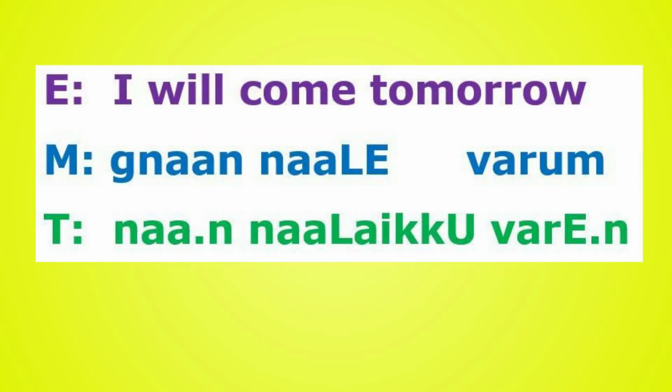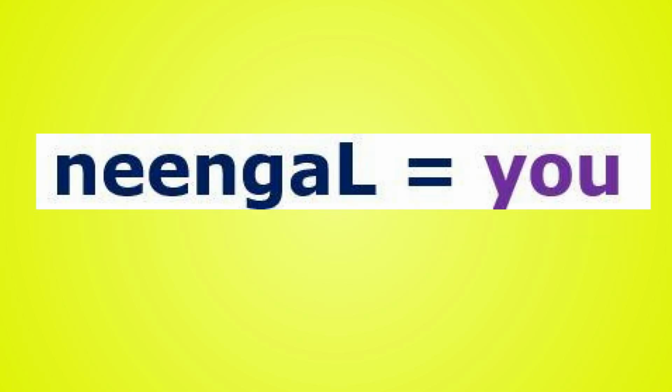What is your name? In Malayalam you say that as ningaloda per endanu. In Tamil that becomes ungaloda per enna. See, it's such a nice and close language, probably one adapted out of another. And there's this word ningal, meaning you. In Tamil we say that ninga, and in Malayalam it becomes ningal.